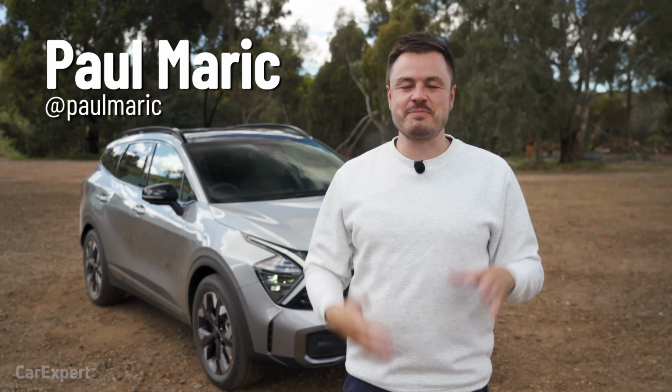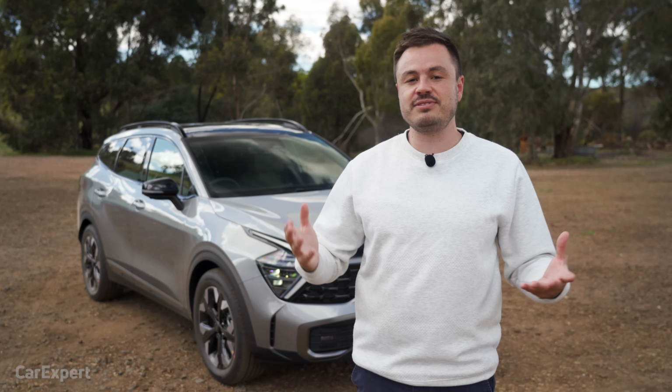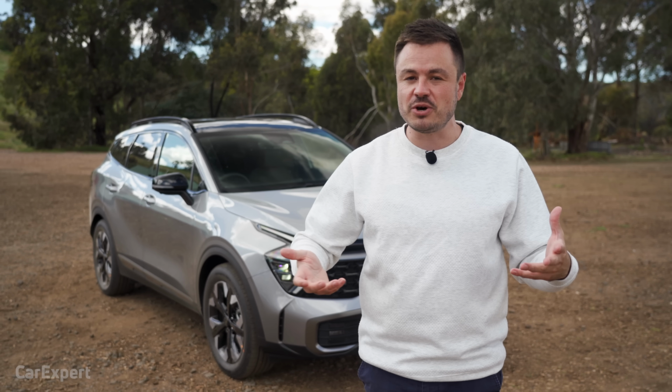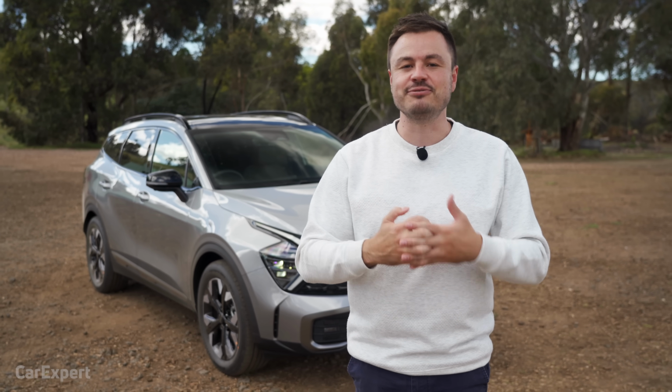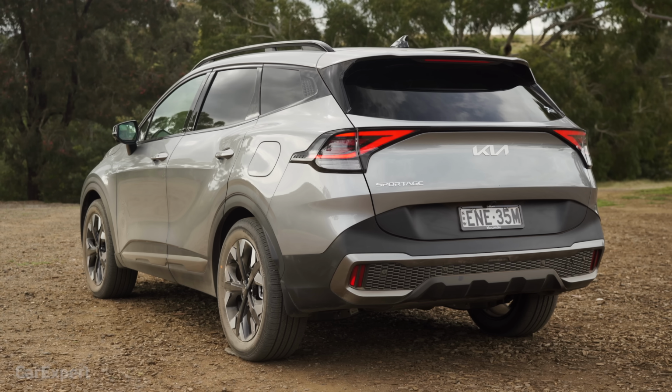G'day, I'm Paul. The past year and a bit has been extremely busy in the medium SUV segment. Almost everything has received a refresh or a brand new model, but one of the last ones to get a full update is the Kia Sportage, and that has now changed. We have the all-new Kia Sportage behind me.